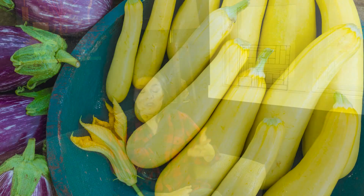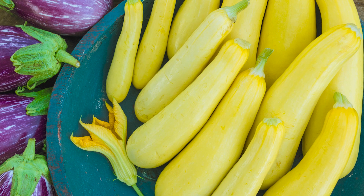That being said, Smooth Criminal was great for eating. I loved it. Grated up into zucchini bread, made into zoodles, grilled, sauteed, kind of anything that you would typically do with a zucchini.